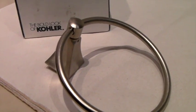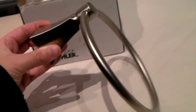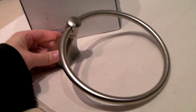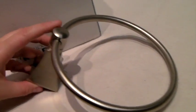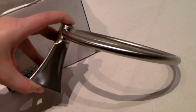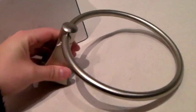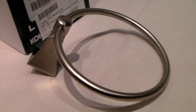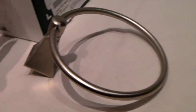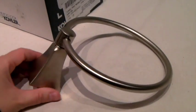This is a Kohler solid brass, but the finish is brushed nickel towel ring. Now, we originally bought this for our farmhouse rental, but I found that this just stuck out from the wall too far in the spot where we needed it. We needed one that was like this long. So we had bought this, I think it was $5, at just a housing thrift store that sells all housing stuff, you know, like sinks and toilets and stuff like that. So it was like $5.